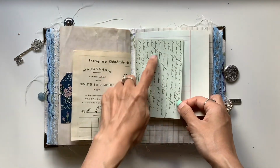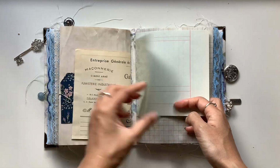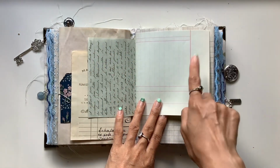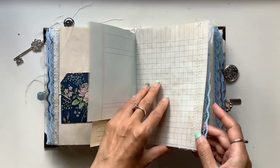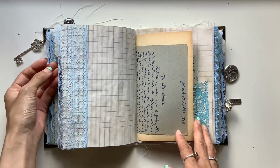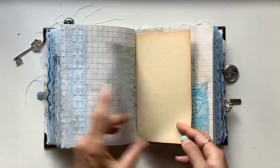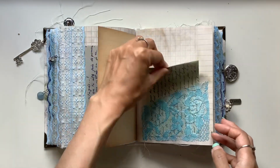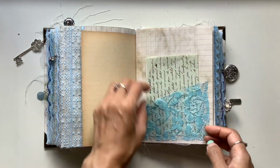And then here, I love this paper. This is blue letter paper from an antique letter. Love this too, vintage ledger paper with a bit of a blue hint of the background. This is another French page that I coffee dyed. Some jewels that I made, some jewel charms. So again, a beautiful letter, and one here that folds out in this lace pocket.